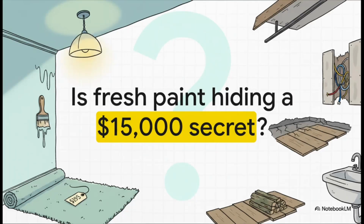Okay, so picture this. You walk into a beautiful manufactured home. I mean, the walls are freshly painted, you've got brand new carpets, and hey, maybe there are even some trendy light fixtures hanging from the ceiling. It looks absolutely perfect, right? But what if I told you that all those gorgeous cosmetic updates might actually be a cleverly disguised trap? You really need to ask yourself, is that fresh paint hiding a $15,000 secret?